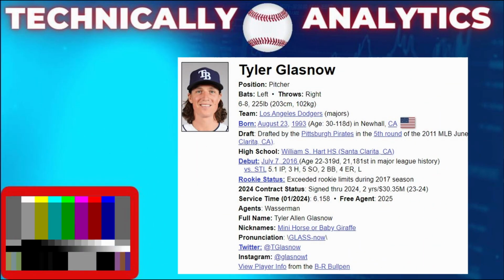Today we're going to be talking about two players that were recently signed and one was traded. The first one we're going to be talking about is Tyler Glasnow, who was pitching for the Tampa Bay Rays and he was traded to the Dodgers this offseason. One of the agreements of the trade was that he would have to sign an extension with the Dodgers. So that's what he did, and now he's a Los Angeles Dodger.